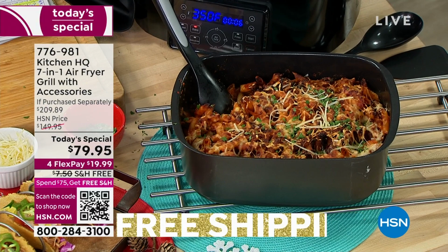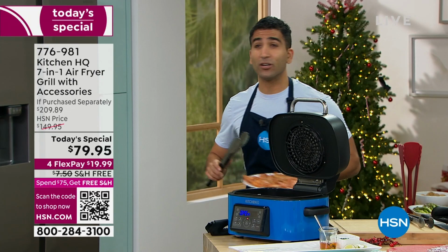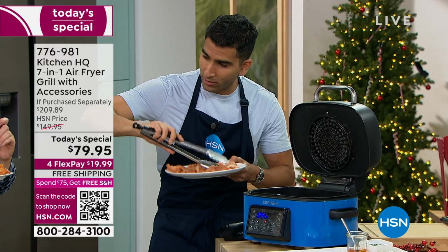I also want to show you something as well. I've got my air grill back. These are honey and lime chicken thighs. The recipe is on HSN.com. Listen, hear that grill? That's what you want to hear. Hear that sizzle?